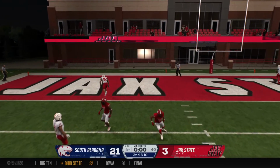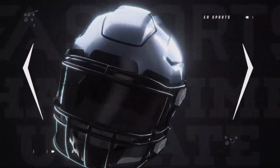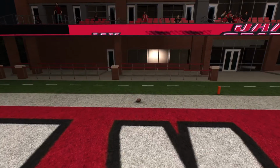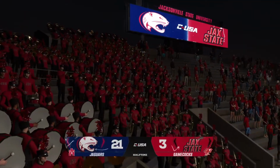Looks one deep. The pass falls incomplete, and that's how we'll finish this half. We've played 2 quarters here. Time to go to Kevin Connors in our halftime update.